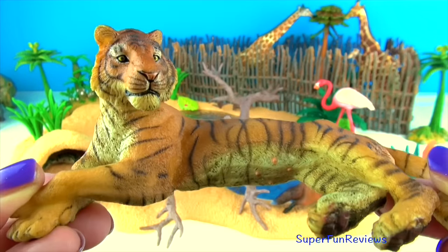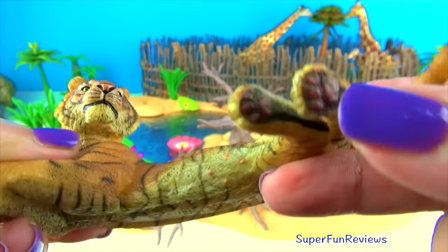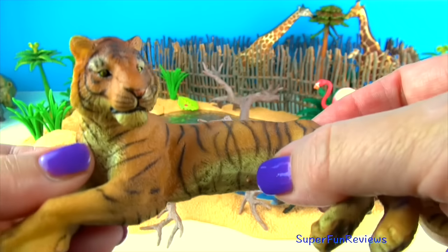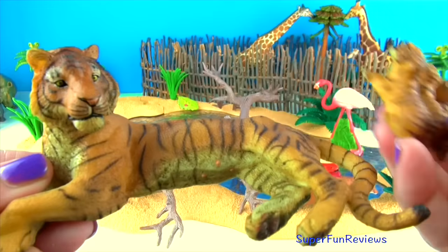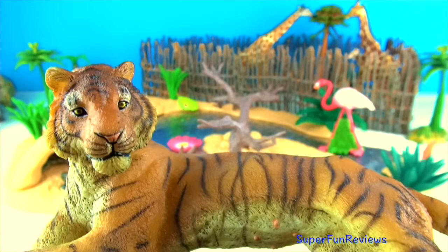This is my tigress. She has babies. Baby tigers are also known as cubs. They're nursed by their mother. Most litters are made up of 2 to 4 young cubs. Tiger cubs are born blind and are completely dependent on their mother.